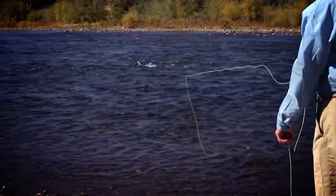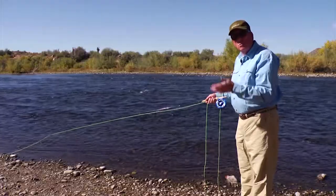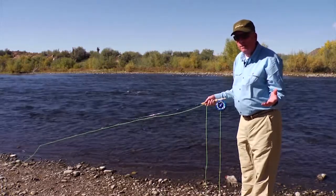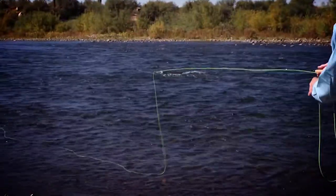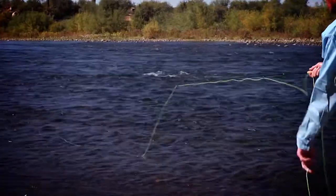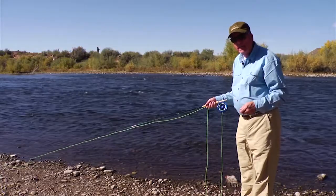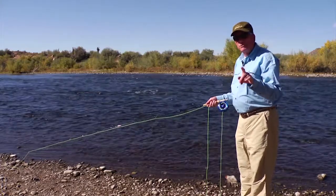If you have slack off the end of your rod, then when you go to set the hook, you can't set the hook. All you're doing is taking up slack. In addition to that, if you're trying to make a fly move, say on still water, you can't, because every time you move the line, all you do is take up slack. I'm going to show you first of all how not to do it.